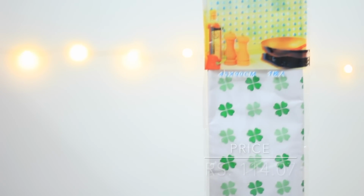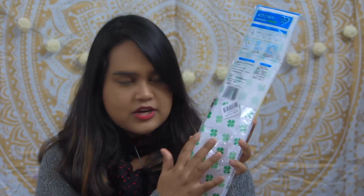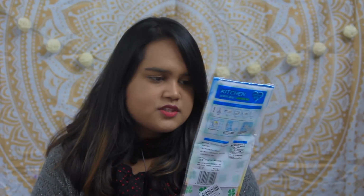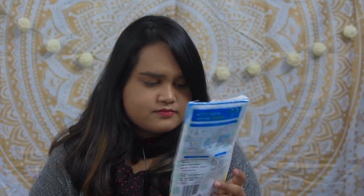So the next thing, guys, is this wall sticker. This sticker was for around 114 rupees. It's 45 by 90 centimeters, quite a good size, and for the price tag it's fine. But the initial product is not the same print. It is transparent with this green clover design. So I don't know what I will do with this product. If it's of good quality, then Club Factory has different kinds of patterns and stuff. So I don't know. Let's see how it goes.